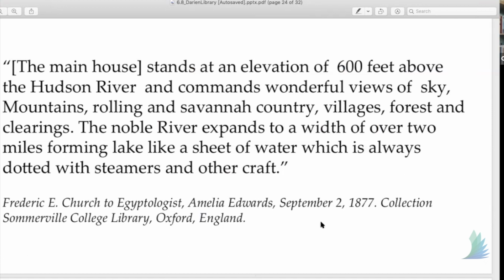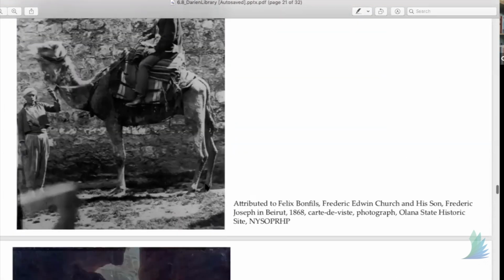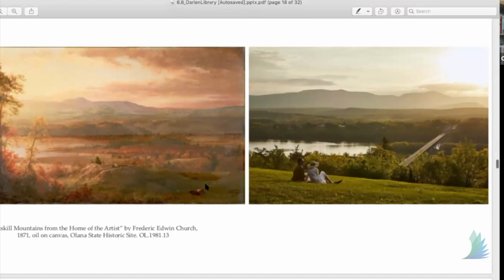This is from one of Church's visitors. And she wrote that the main house stands at an elevation of 600 feet above the Hudson River, commands wonderful views of sky, mountains, rolling savanna country, villages, forests, and clearing. And the noble river expands to a width of over 2 miles, forming a lake-like sheet of water, which is always dotted with steamers and other craft. So with that, we can think a little bit about some of that artistic license that Church made because he was working in this specific way.